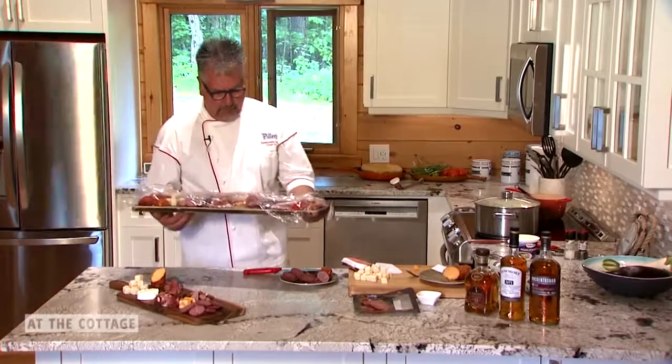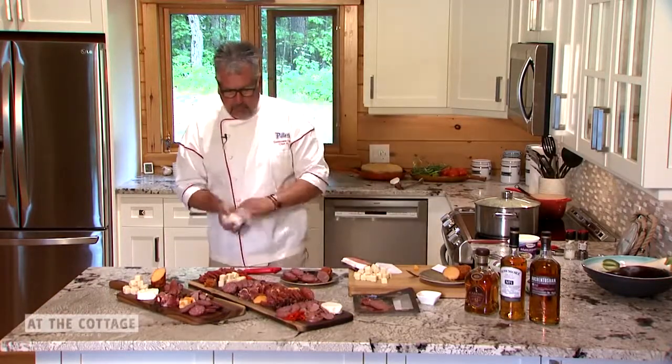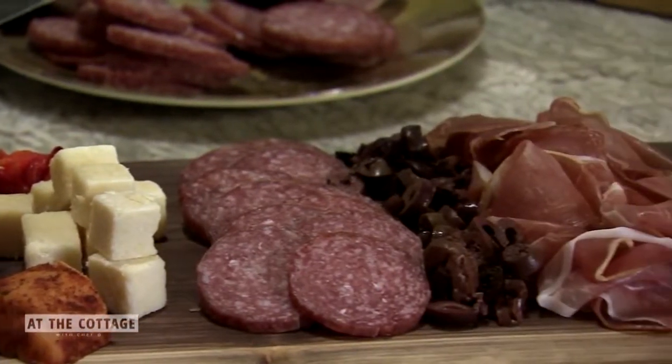Made this with my friend Chef Kira, and look at this. Just beautiful, nice and big. It's inviting for sharing. We'll be able to share it and drink some amazing scotch with it, and away we go.